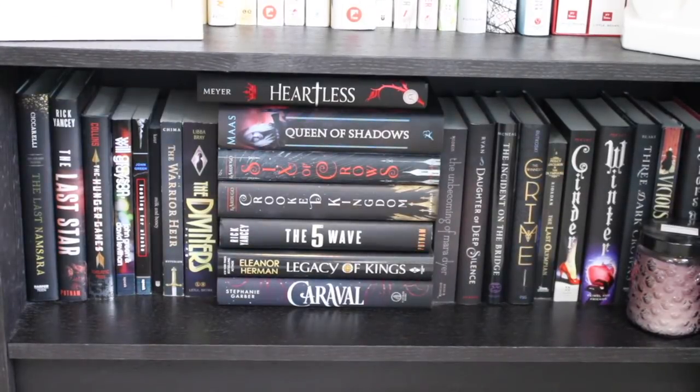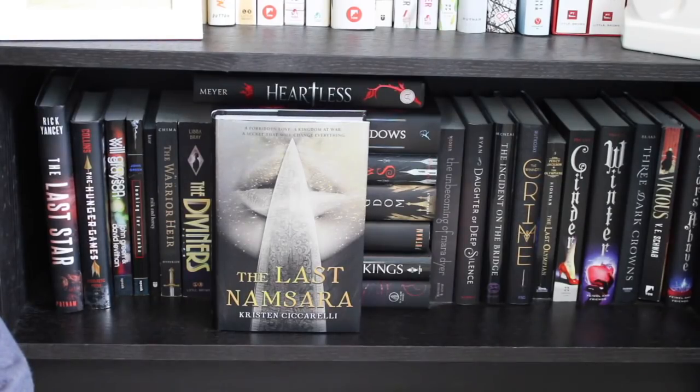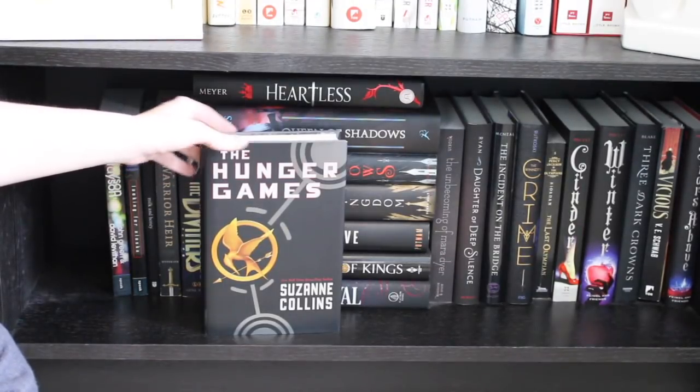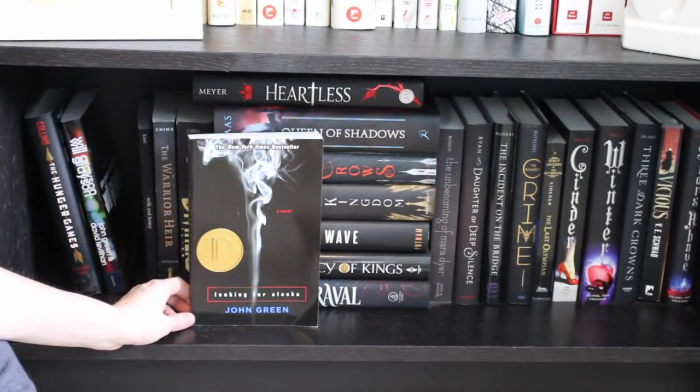Now moving on to the final section of my YA books. Only thing I have down here is this candle. First up, I have The Last Namsara by Kristen Ciccarelli. Last Star by Rick Yancey. Hunger Games by Suzanne Collins. Will Grayson, Will Grayson by John Green and David Levithan. Looking for Alaska by John Green.